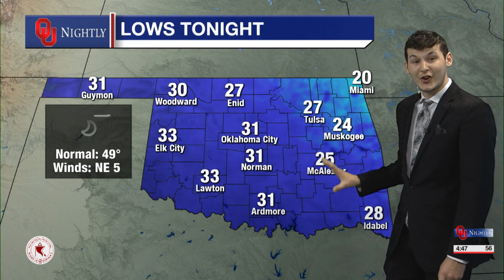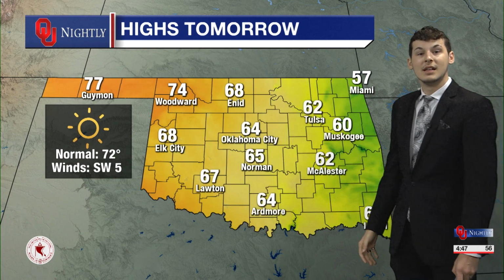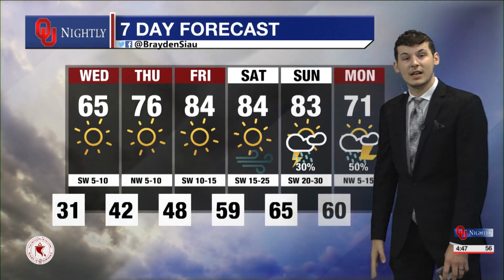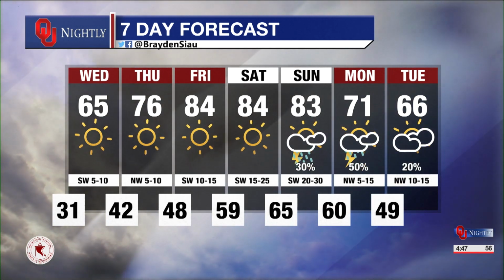Now lows tonight, like I said, we're dipping into the 30s here across the metro. Look at the northeastern corner of the state, getting down into the 20s. Now looking at highs tomorrow, temperatures will be rising into the 60s, and then our 7-day forecast shows temperatures trending upwards into the weekend and then cooling down into next week. Over to you at the desk.